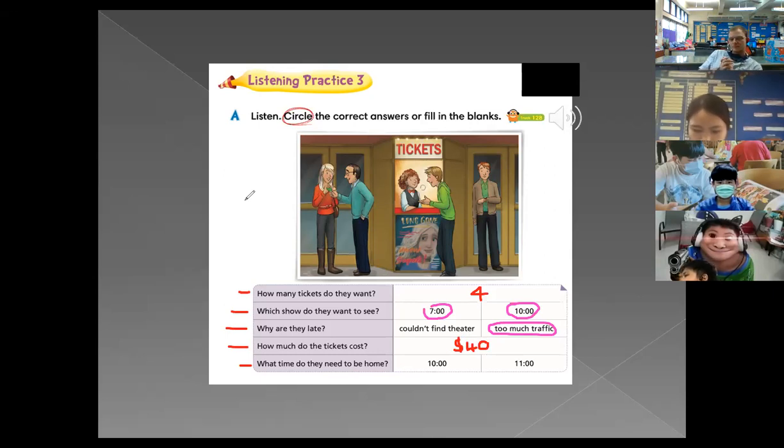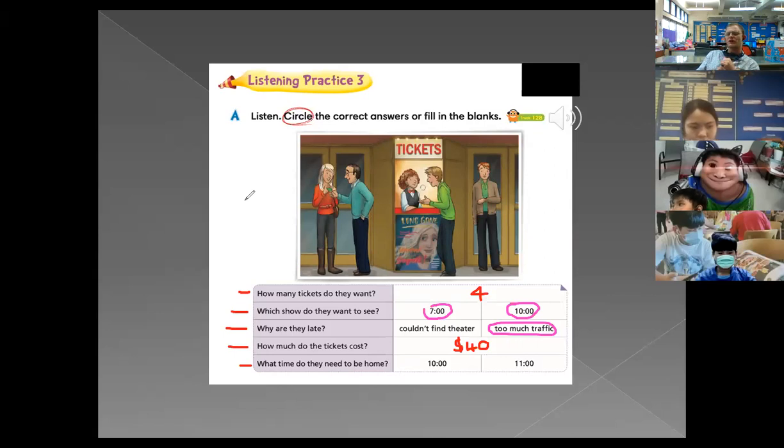11 o'clock. Why is it not 10 o'clock? Because the lady wanted to offer them tickets for 10 o'clock. And then the boy said, sorry, but we have to be home by 11. So that answer is 100% correct. But let's first make sure all the answers are correct.